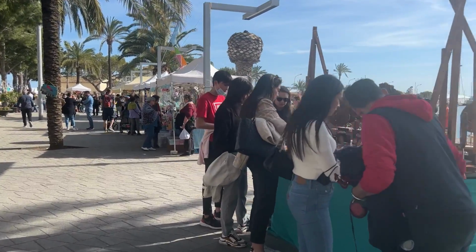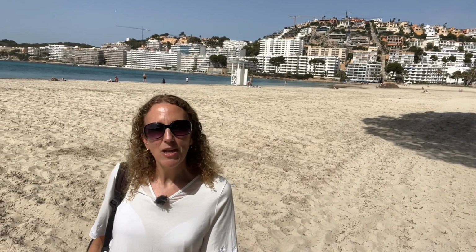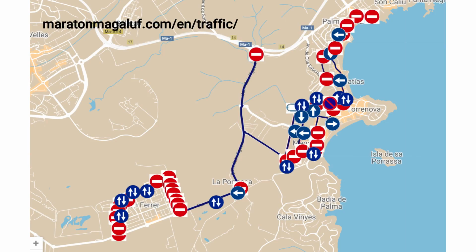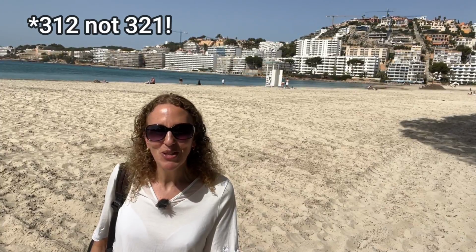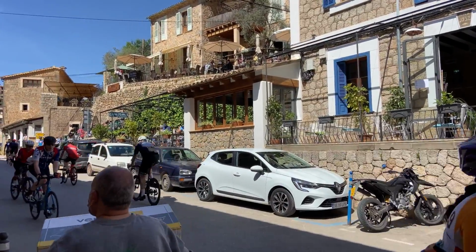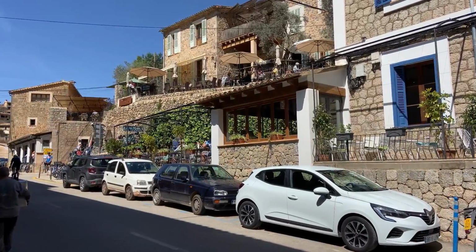Now we also have a few other big events taking place over in Magaluf on the 20th of April. We've got the Magaluf Marathon. If you're visiting during that time, just beware of road closures for a few hours around the date of that marathon. And the same applies for the 3-2-1 cycle challenge, which really closes off pretty much half of the island, that's north Mallorca from Pollensa all the way down towards Deià and through the mountains. And that is going to be taking place on the 27th of April.